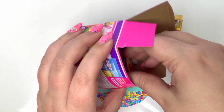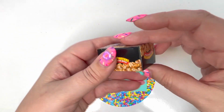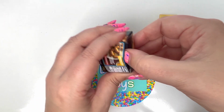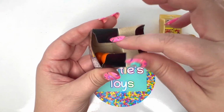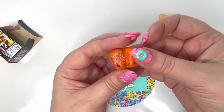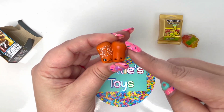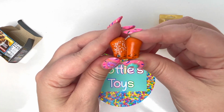And here is our second piece. And it looks like we have the Super Pretzel Soft Pretzel Bites. Now this is a duplicate, but we gotta see what is inside. And we have our stinky cute little pretzel bite. I love that one side has the salt and the other one doesn't. That is such a cute little touch.